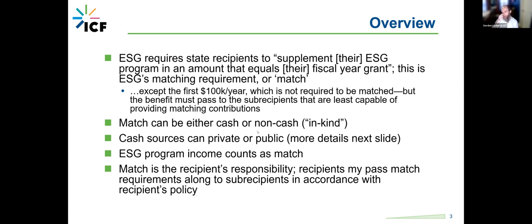Finally, match is the recipient's responsibility, which means HCD's. You may pass the match requirement along to your subrecipients, but that has to be done in accordance with your policy, and it has to be established by contract, which I understand that you do, but that's where that requirement lives. And so your contract should spell it out really clearly.